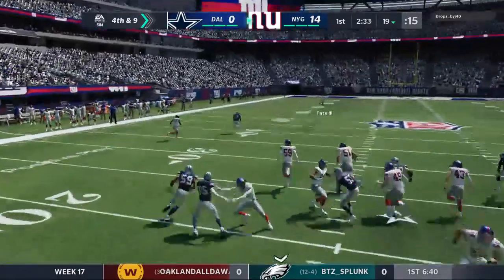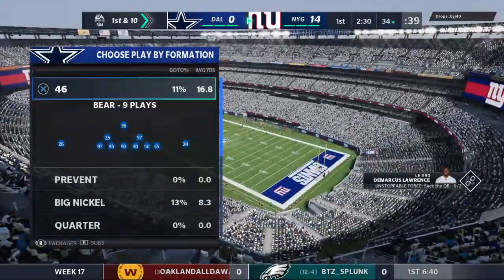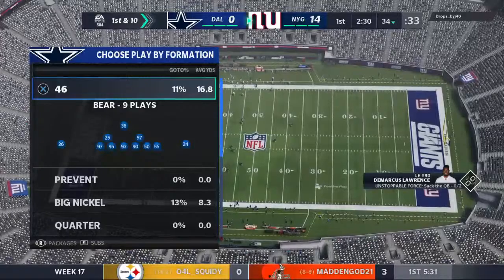Only 2 punts for him last week in the loss as he gets this one away. That's a 43-yard punt, aided as well by a loss on the return. And it'll be Giant football 1st and 10. 34-yard line.